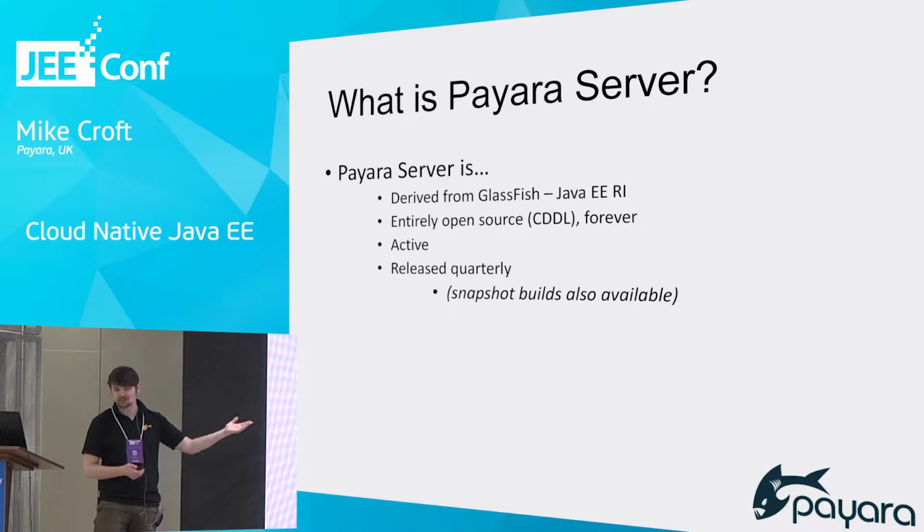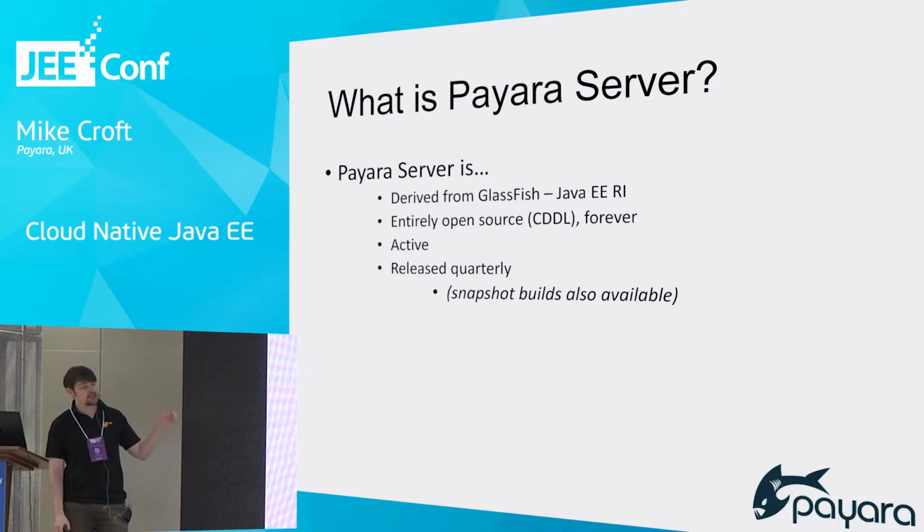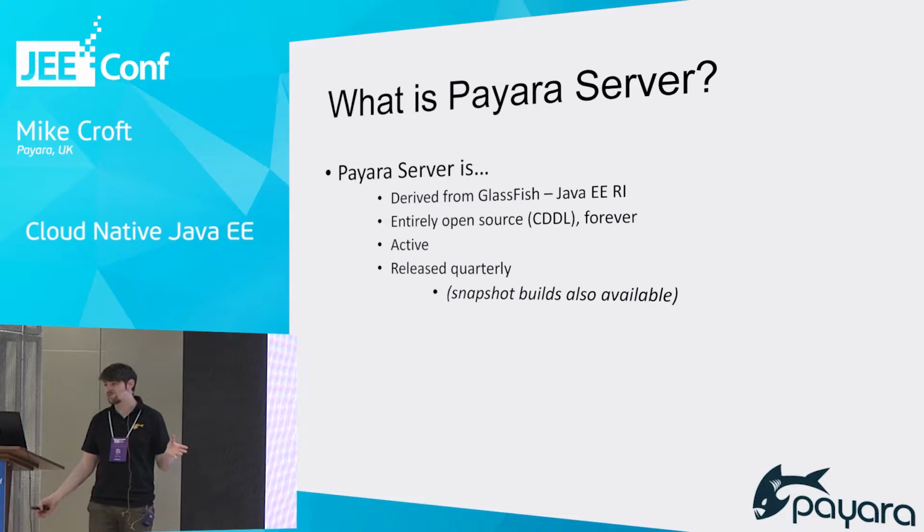It's under the same license as Glassfish itself, so if you're a fan of Glassfish and you think that's great, everything that is in Payara Server is free for you forever. You don't ever have to pay us for anything. Where we make money is in selling support and services. There is no part of the code base that we will ever charge for. It's all on GitHub. It's all there for you to look into and use.